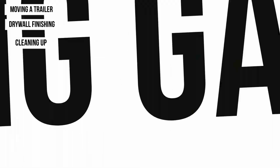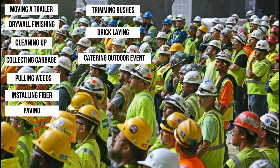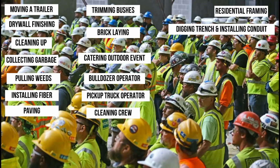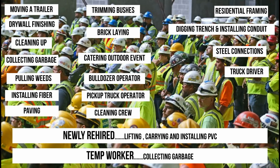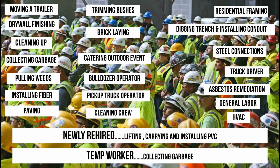Moving a trailer, drywall finishing, cleaning up, collecting garbage, pulling weeds, installing a fiber optic line, paving, trimming bushes, bricklaying, catering an all-day outdoor event, bulldozer, pickup truck, cleaning crew, residential framing, digging trenches and installing conduits, steel connection, truck driver. A newly rehired employee was engaged in work involving lifting, carrying, and installing PVC pipe. Temporary worker who was collecting garbage. Asbestos remediation. General labor. Services on an air conditioning unit.